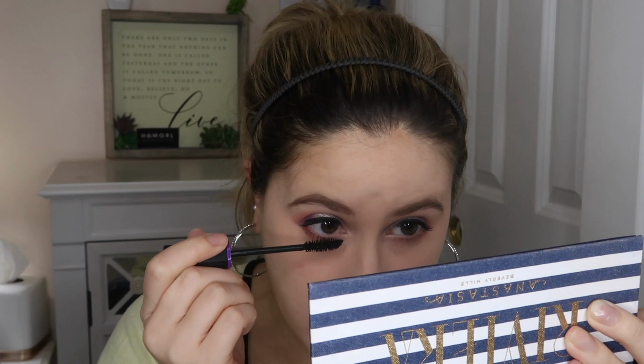So let's go ahead and put this on the lower lashes as well. Ooh, this is really easy to apply to the lower lashes because of that shape. Ooh, I like that a lot. Not clumpy, it looks really pretty. I actually like that a lot.